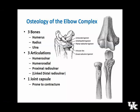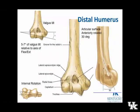There's one joint at the elbow, but there's one capsule, but 3 joints. So the radial ulnar, the humeral radial, and the humeral ulnar. So you've got 3 articulations that all can get stiff, all can be damaged, but they're all sort of covered together into one joint capsule. Radial ulnar motion, pronation and supination, is directly linked with the wrist. So you can have a wrist pathology from a wrist injury, so you have to clear the distal radial ulnar joint if you have limited pronation and supination as you go through that.